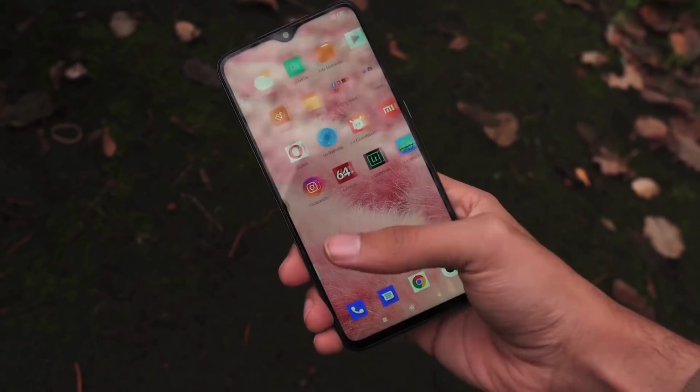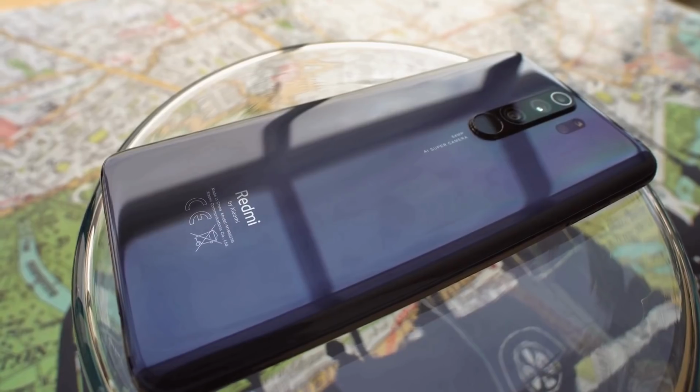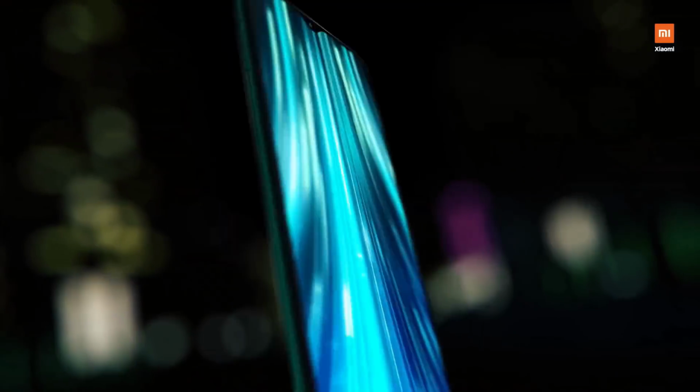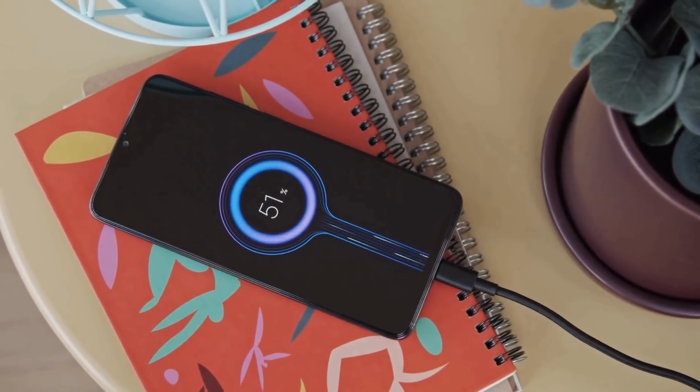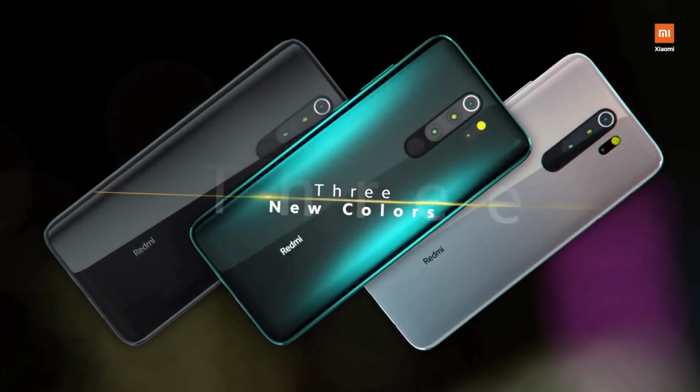This device is based on Android 9.0 Pie and packs 128GB of inbuilt storage that can be expanded via microSD card up to 256GB. It is powered by a 4500 mAh battery with 18W fast charging support. It was launched in black, red, blue and white colors.